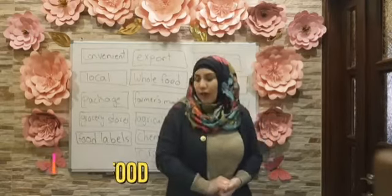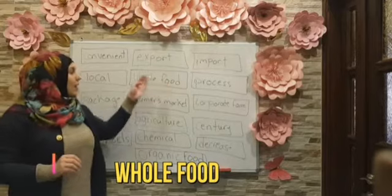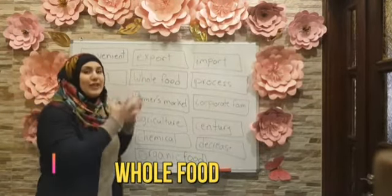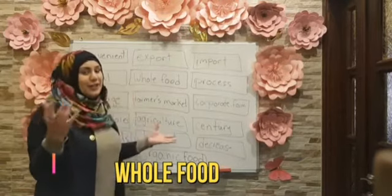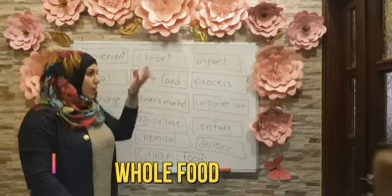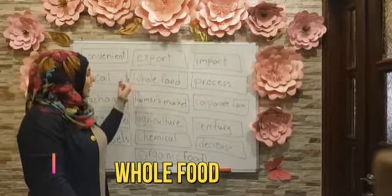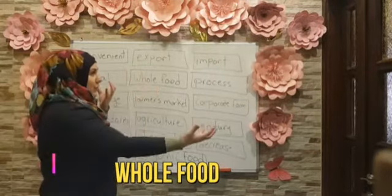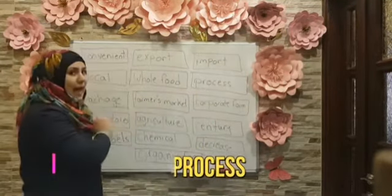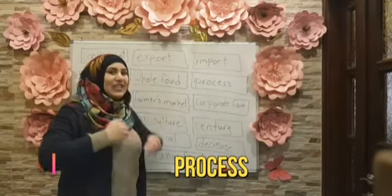So the other word here is whole food, and whole food is the food that was naturally found in Mother Nature, if you want to say, like apples. So apples are whole, complete apples. Now, if I want to change the apple into apple juice, I should do something, which is to process the apple into an apple juice. So when I process something, it means I change it.